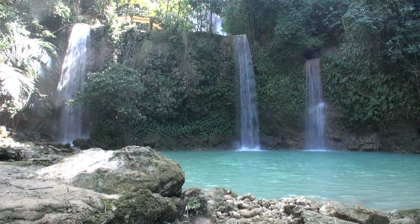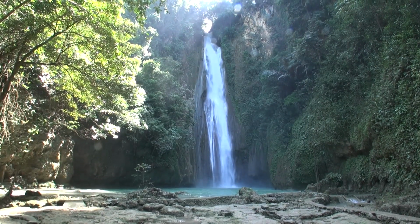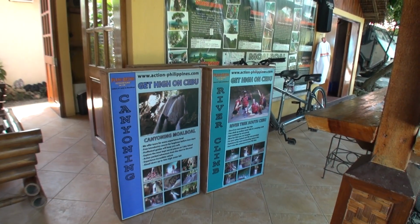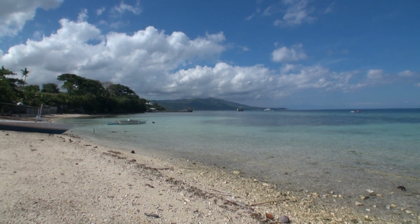Mantayupan Falls, located just outside of Barili, is another waterfall you can check out. It's not as popular as Kawasan, but it's still equally as beautiful. Planet Action on Panagsama Beach offers adventure tours around the area like canyoning. You can check out Lambug Beach in Badian.